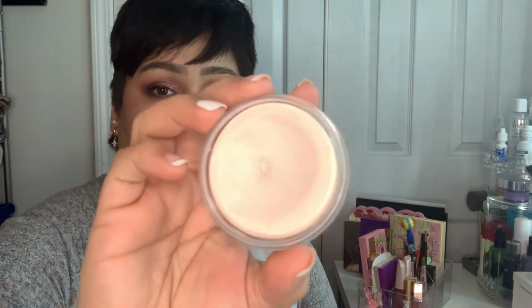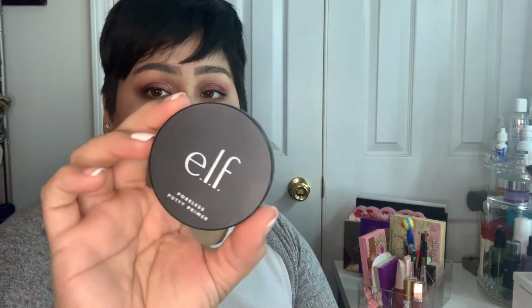I'm really happy that I found this. I do use it a lot. I love how it feels on my skin. I love how it makes my pores look canceled out. It makes my pores look smaller. It smooths out my skin. It doesn't emphasize texture. It's just a really good affordable primer from e.l.f. and I'm really happy that I found it this year. So that's a really good one.